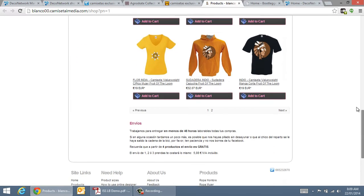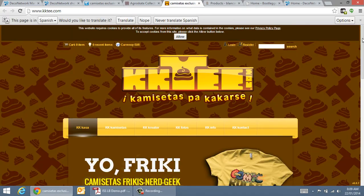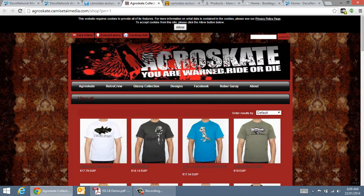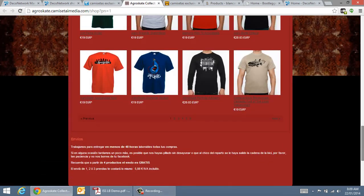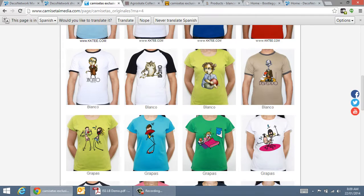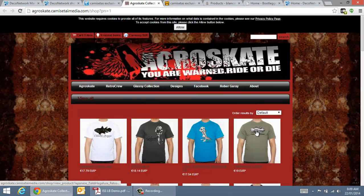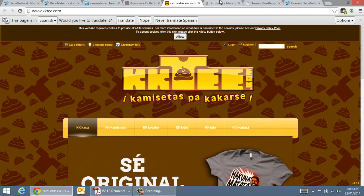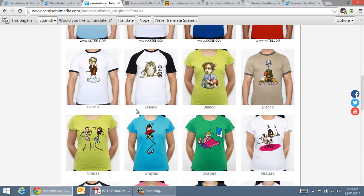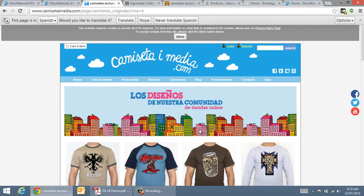And the t-shirt designer has skinned and branded their website to suit the market that they're targeting. They can promote this on Facebook, on Twitter, and the great thing about it is they're keeping the customers on their own website, so they won't feel threatened sending them to a generic website. Again, any customer who buys either on Agroscape, on KKT's, or on Blanco's website, that order will come back to this main fulfillment website. They will print and produce on behalf of the t-shirt designer.